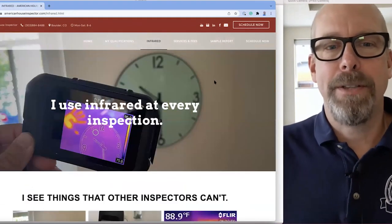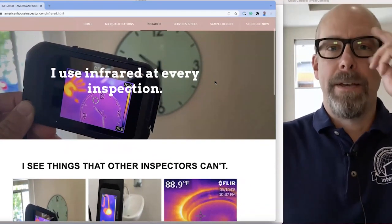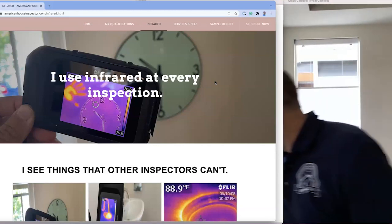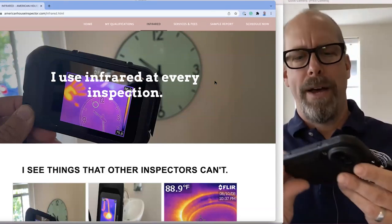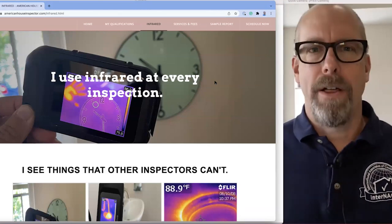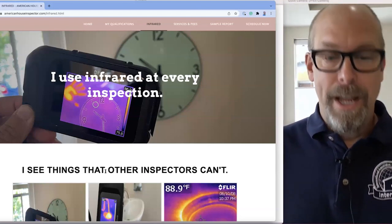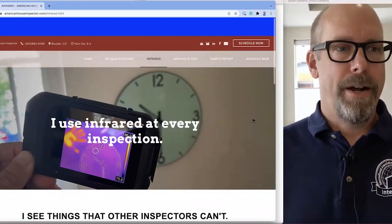And then there's a page that I put on here that's specific to me, that makes me unique, different from all the rest. And that's that I use infrared on every inspection. Now it's a FLIR C2. Ooh, I have one right here. Always have it readily available. A FLIR C2, they don't make them anymore. I think the C5s now or something like that, but maybe you can find one on Amazon. They're only a few hundred dollars, and it distinguishes me from all the rest. And infrared actually makes me a better inspector because I get to see things that other inspectors can't, right? And a little video of me, another video.